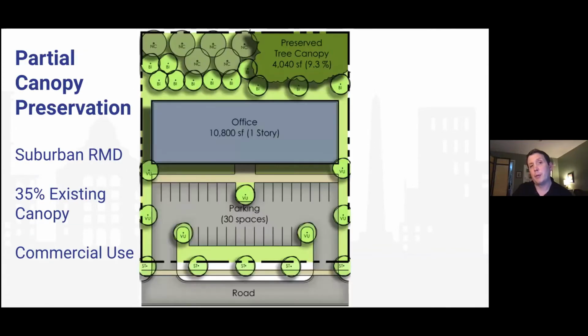Our next scenario would be a partial canopy preservation. If you remember that table, it's kind of like a choose your own method of compliance. How much am I going to preserve? How much am I going to plant? Well, in this case, they've chosen to preserve, up in the top right-hand corner again, about 9.3% of the site in existing tree canopy. You'll see to the left of that some symbols labeled NC. Those represent new canopy trees, or the new plantings that would be required.